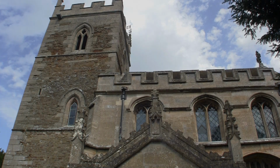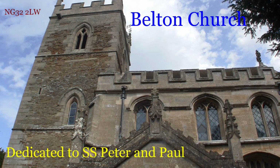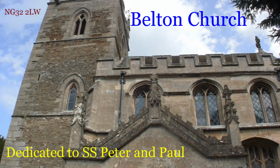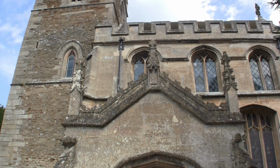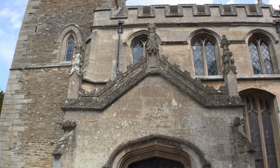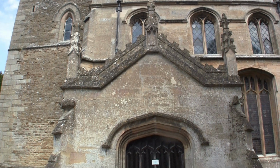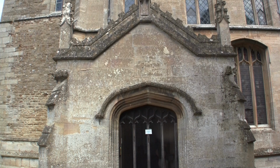Welcome to the Parish Church of St. Peter and St. Paul in Belton, near Grantham in Lincolnshire. The word Belton is Saxon in meaning, and it describes a bell-shaped hollow with fresh water springs. Belton Church appears at the centre of a neat and mellow group of buildings.